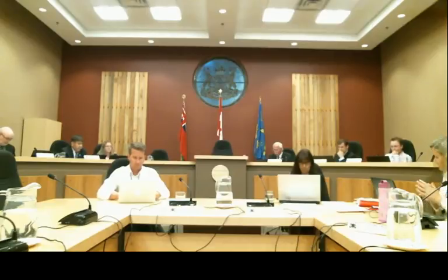This is a report dated September 1st, 2016 from our Director of Corporate Services, the Clerk and Deputy CAO, recommending that staff be directed to forward the draft lease and partnership agreement to the Huronia Museum Board for their review and approval, and further provided both agreements are approved by the Huronia Museum Board, the said agreements shall be brought forward to a future council meeting for formal approval.